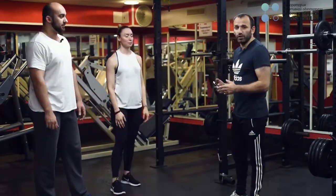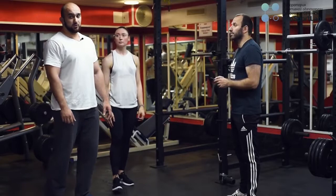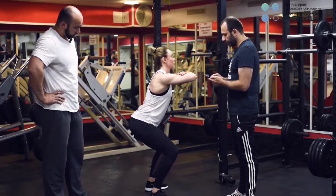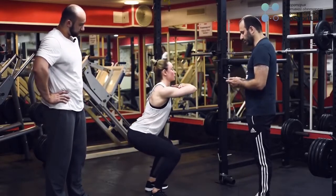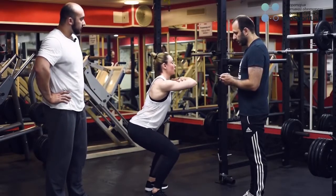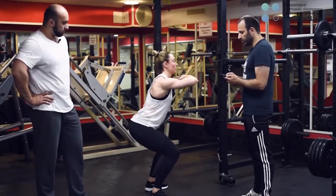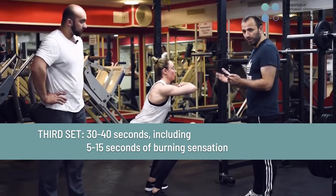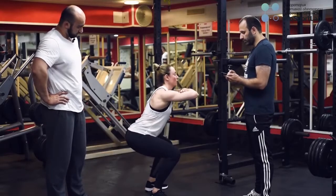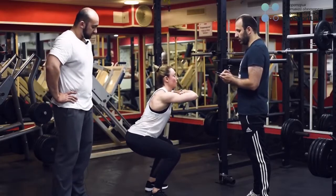And rest. That was the second set. Now we will rest for 30 seconds and move on to set 3. Third set, let's start. Inhale, exhale. Inhale, exhale. Tell me when the burning begins. Already started. It has already begun. We keep working with a burning sensation in the third set for 10 to 15 seconds. 5, 4, 3, 2, 1.